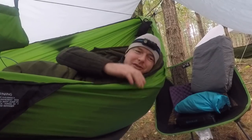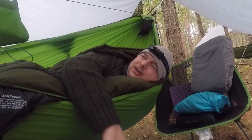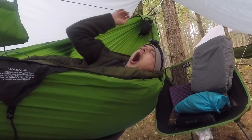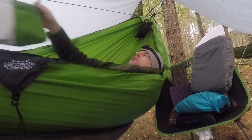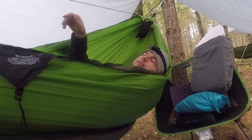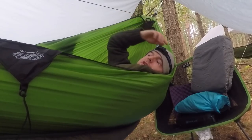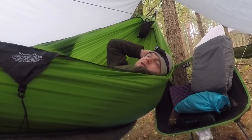Still got my head torch on. Oh, I think I was a little bit drunk last night. Just a little bit. Yeah, I really like this. I think it's wonderful. I've had my phone in there on charge and had my drink. I should have put my head torch in there, but I forgot.